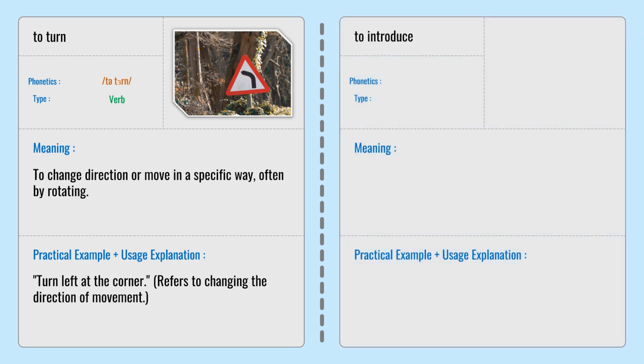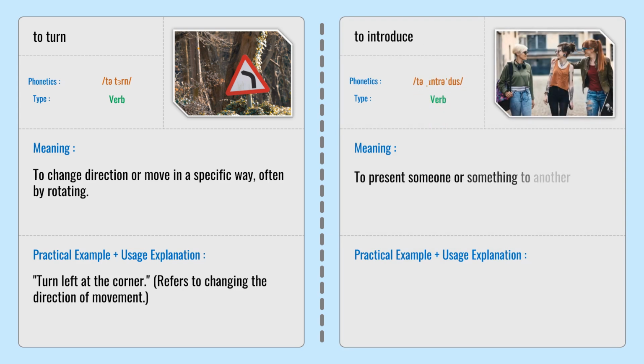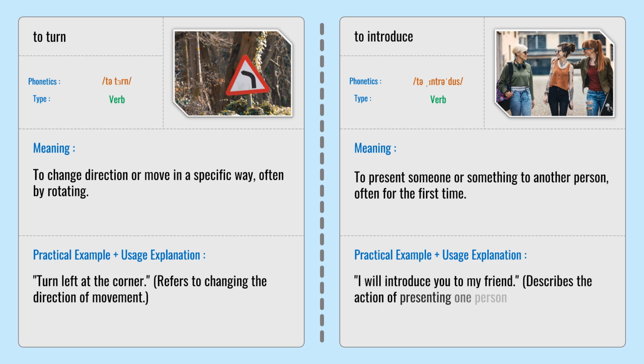To introduce. To present someone or something to another person, often for the first time. I will introduce you to my friend. Describes the action of presenting one person to another.